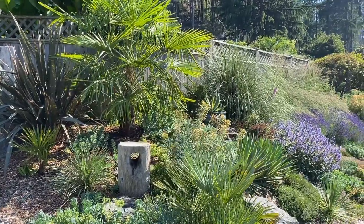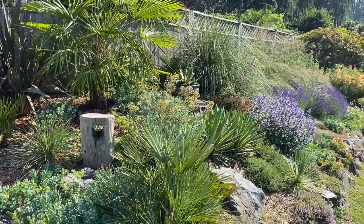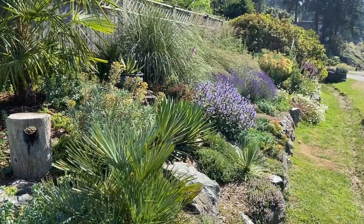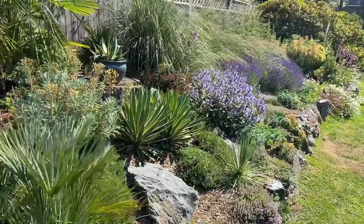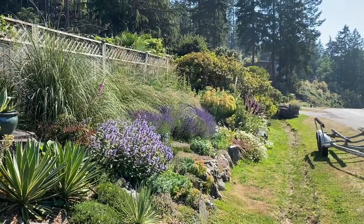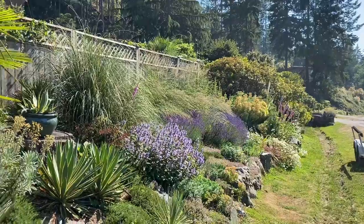Anyways, I wanted to show you some plants that are doing okay in the heat, some that are actually thriving in the heat, and others that are suffering. This front bank here, we have mostly drought tolerant plants, so these are okay in the heat. We've got some lavenders, some heathers, some yuccas, some grasses, some euphorbia, and then native foxgloves and daisies.